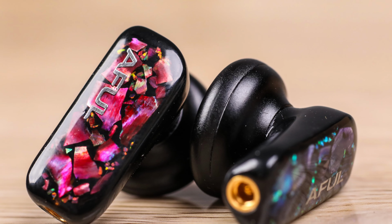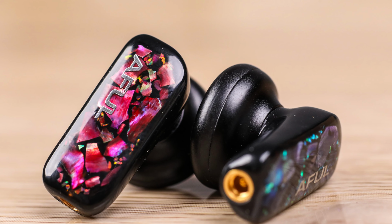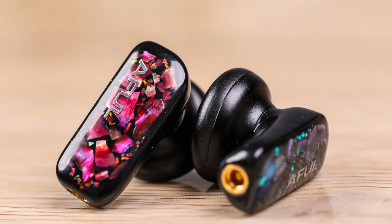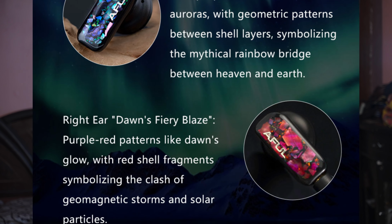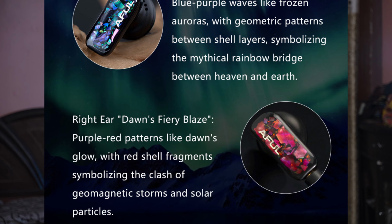Let's begin with the design and build quality. So the pair looks quite beautiful, just like other products from AFUL. We have designer face covers. If we talk about the marketing material, AFUL says that the designer who designed these was inspired by the aurora lights in the polar regions, and that is where the pair got its name, Polar Night, as well.